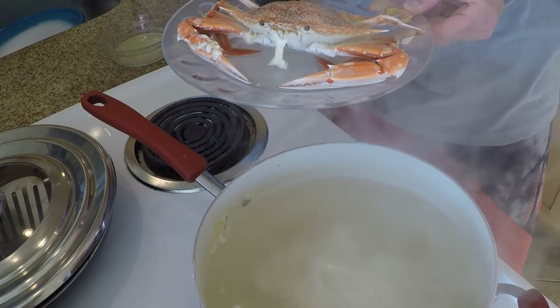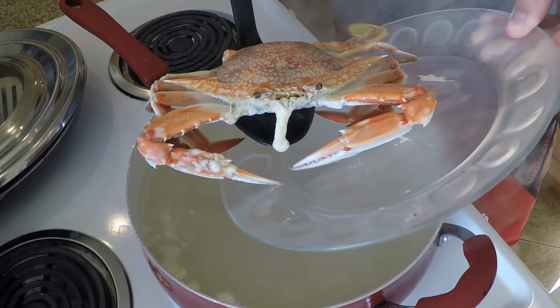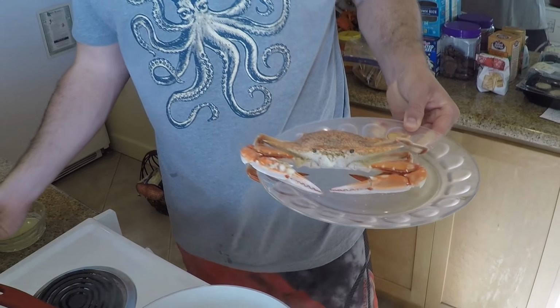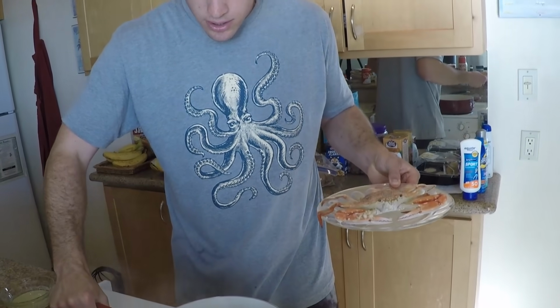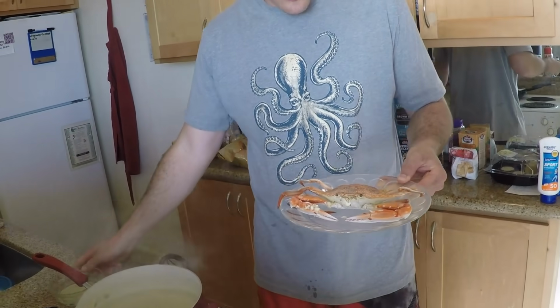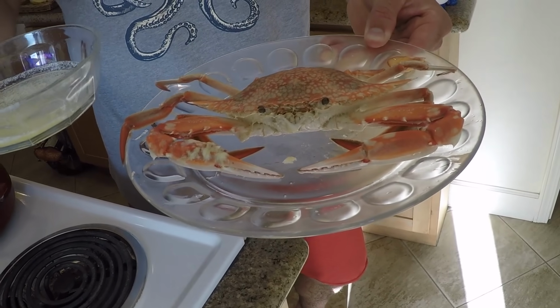I'm on a plate with a bunch of water. Let me get that water off there. Sweet, looks delicious. Let me take this off the burner. Make sure everything's off. And then we also have melted butter. So we're gonna try some crab and melted butter here.